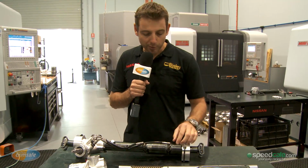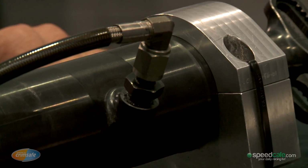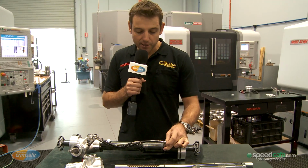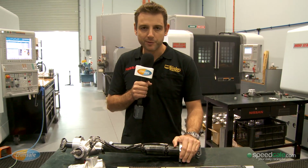A few little teething problems with a leak in a fitting, which actually put me out of our very first round at Adelaide at Clipsal. Since then, we've upgraded the spec of the fittings, and the rack's been absolutely bulletproof to get the Altimas around the track.